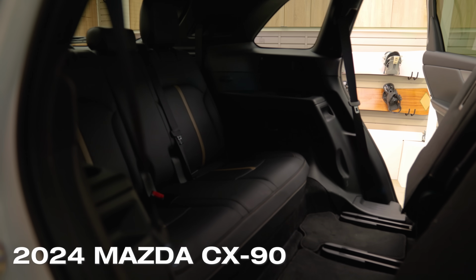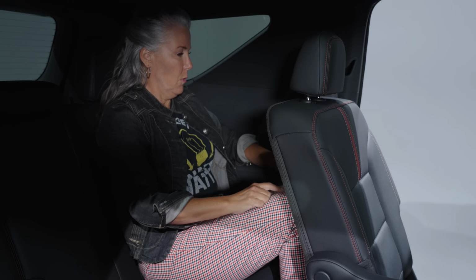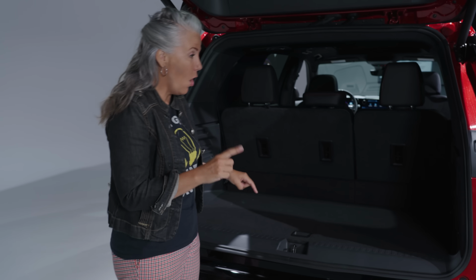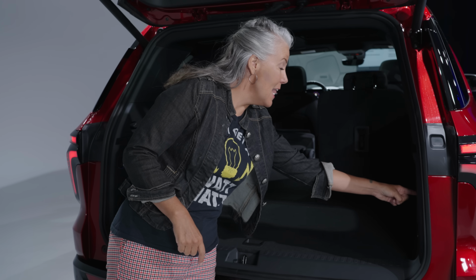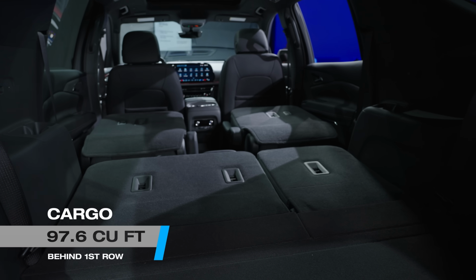It's more than the Mazda CX-90, and it's more than the Telluride. I mean, if you need a third seat, this is where to go. And when I want to get out, or if I want to play a trick on one of my siblings, I just press this button back here. See ya, suckers. Check it out. I got a little button right here, just press it, and that guy goes down, and then I press this, and that guy goes down, and look, I've got this flat load space.